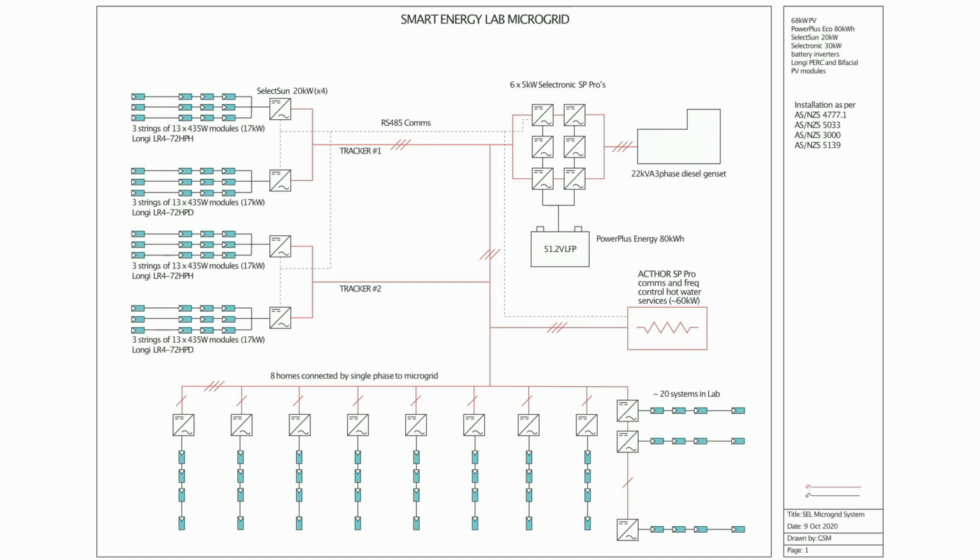Okay. So, yeah, that's the microgrid layout. And you'll see that there's 8 homes. Actually, there's 7 at the moment, but there's about to be another one tacked onto the end. They all have their own battery systems as well. I haven't actually shown that in this diagram. I've just shown them as inverters with solar panels, but they've got inverters, solar panels, and batteries. And there's also about 20 systems in the lab. The lab consists of about 5 or 6 buildings. In fact, we're just about to get a 7th one going, where a lot of equipment lives that's being tested and installed by my students.